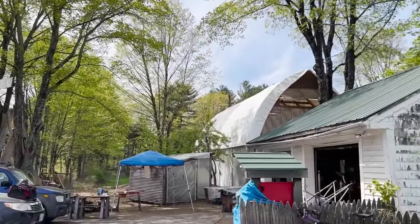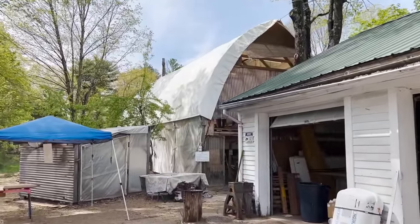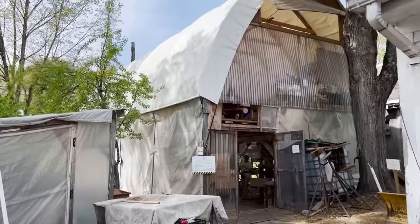Beautiful Sunday. Take some spars out of the shed.